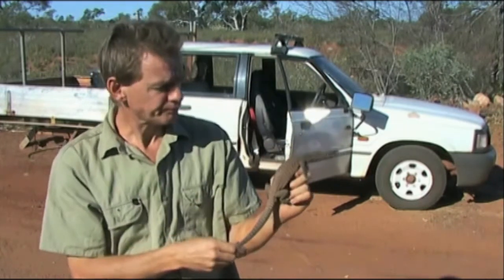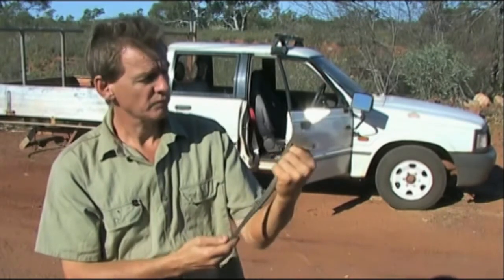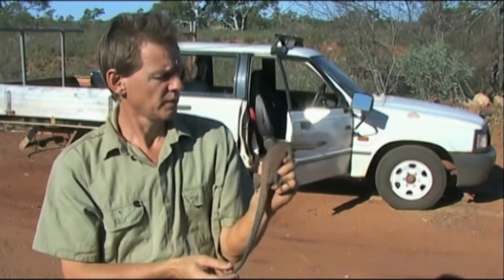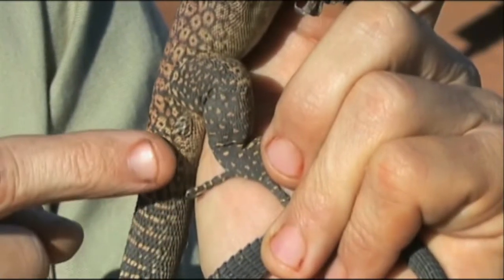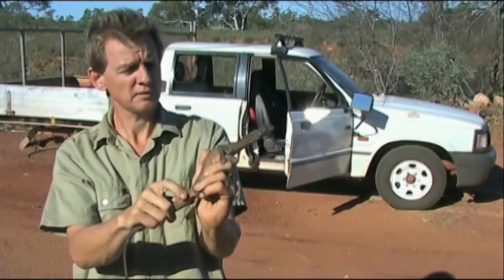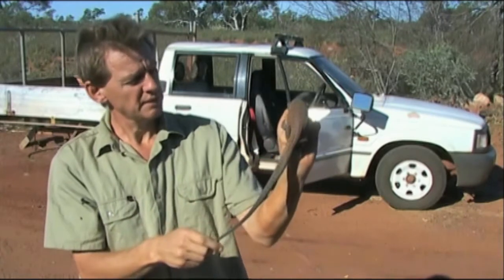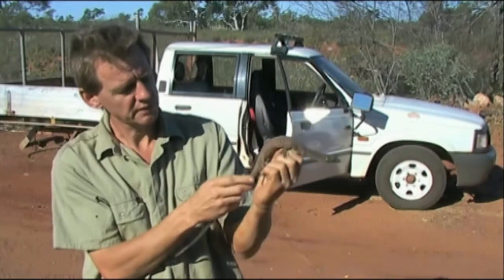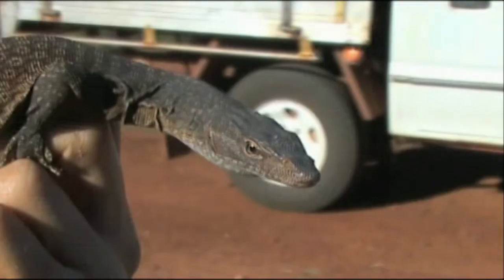Black-headed monitor. Commonly associated with abandoned buildings, are highly arboreal. We've just got this fella out of the abandoned ammunition dump behind us. It's clearly a boy. It's got these spurs down here, these clusters here. That indicates a boy on the species. They're not always easy to identify as what sexes they are, but this one is quite easy.